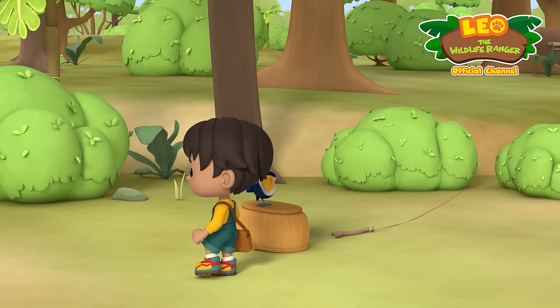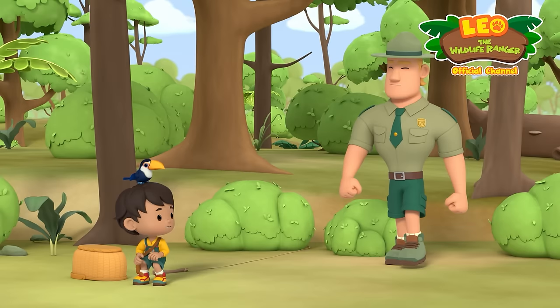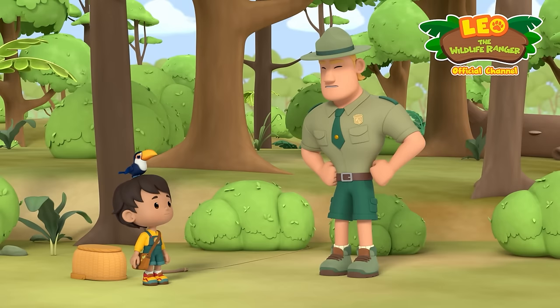It's awfully quiet. Hello? Are you still in there? Do you need some air? Hello, Junior Ranger. Ranger Rocky! What are you doing here? I'm looking for a scorpion. I saw one at the campsite earlier and I tried to catch it, but the sneaky fella got away. I've been trying to find it all day long.